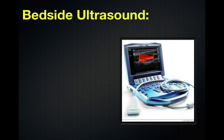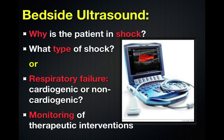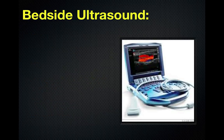Bedside ultrasound, what are the questions we can answer with bedside ultrasound? Well, these should look familiar. Pretty much the same questions that we try to answer with PA catheters are the ones we can answer with bedside ultrasound. There are a few exceptions.